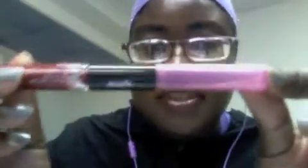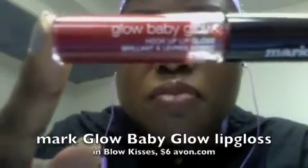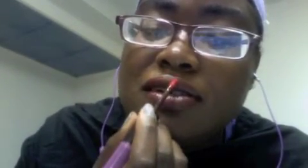On to the makeup. I got the Mark hookups, and I got the Glow Baby Glow and Blow Kisses. Mwah. It is a beautiful red. It's a universal shade in my opinion. And no matter how dark or light your lips are, it gives a nice wash of color. Because my lips are dark and some lip glosses, the color just doesn't show up.